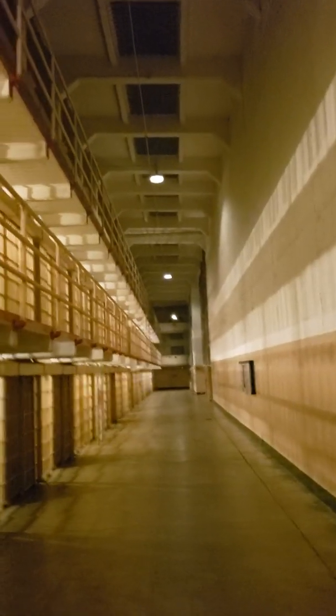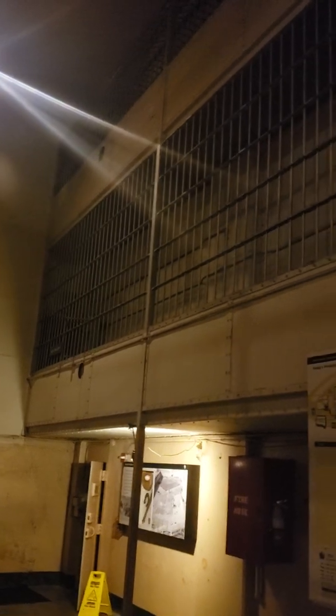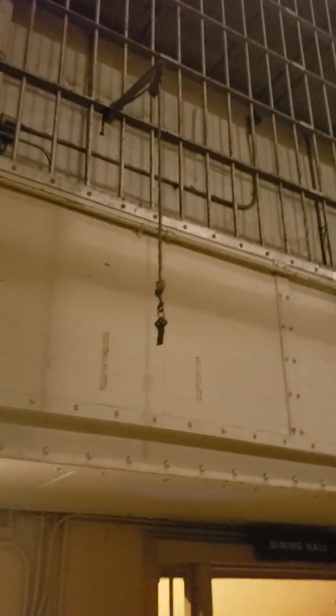Here we are in Alcatraz on C Street at night. Coming through, second floor, third floor. Gun gallery right above us. Gun gallery is where the keys would be hung. Come down, the guards down below. Right by Times Square. And we go right down Broadway.